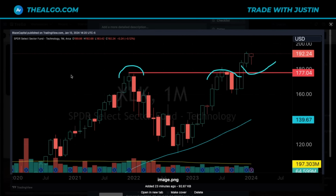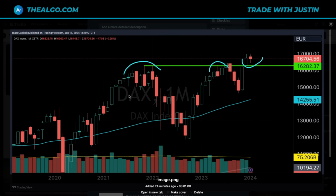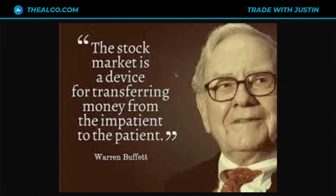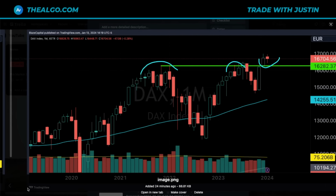So that's semiconductors first. Now we've got XLK, or the Spider-managed technology ETF. What do we have? All-time high, new all-time high, a backtest, and then plus 6 months, we have our new all-time high. This chart also plays out on the DAX, or Germany. So all-time high, new all-time high, the backtest, and the new all-time high. That's going to be very important for us because this is going to potentially take 6 months. So we have to be patient. We have to make sure we're able to see these things through. Why? Because they're patterns. And the saying is that history does not repeat itself, but it often rhymes. So when we see all these charts rhyming, let's make sure we don't ignore them.